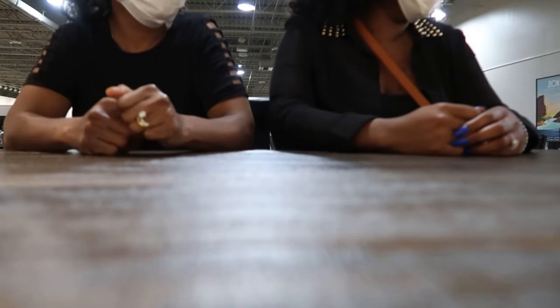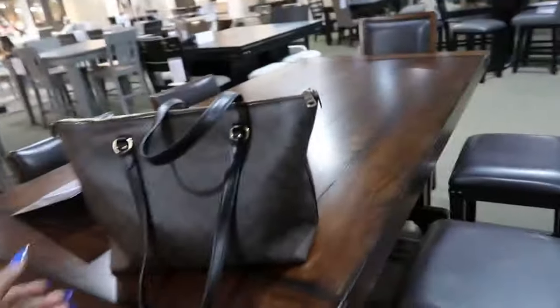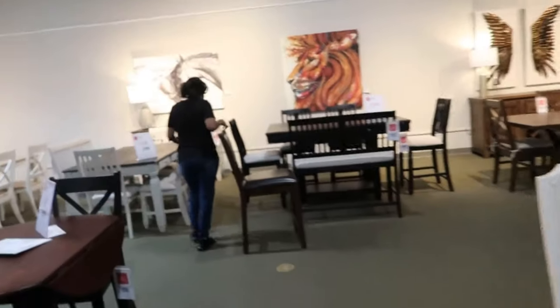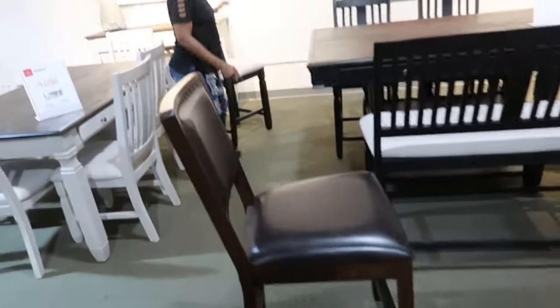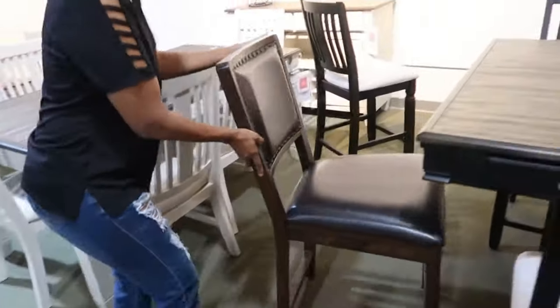1, 2, 3, 4, 5, 6. That's good. I like it. Yeah. Good job, Mom. The improviser. Let me get the purse. I like that chair. And we like the table. So we're going to see if it matches. It doesn't really look like it's matching so far, but it looks so light, but I don't know.